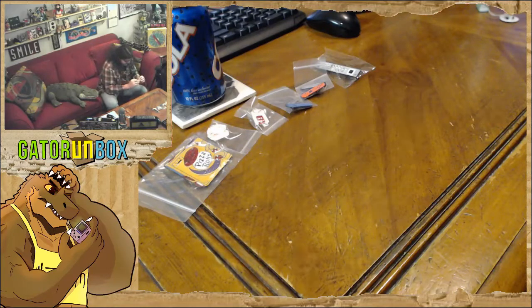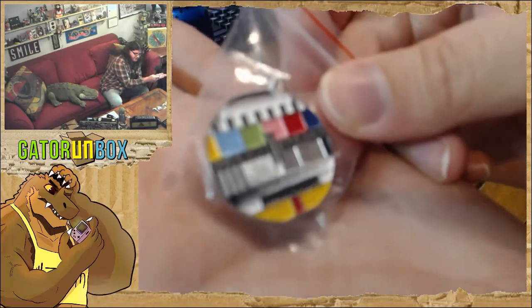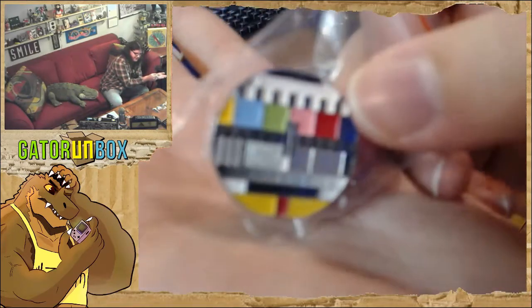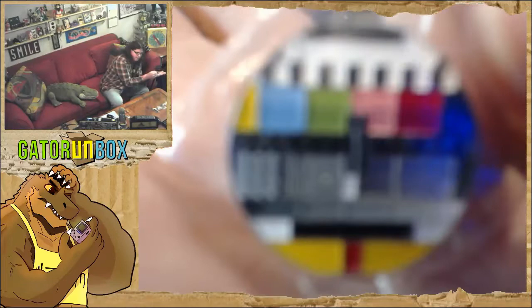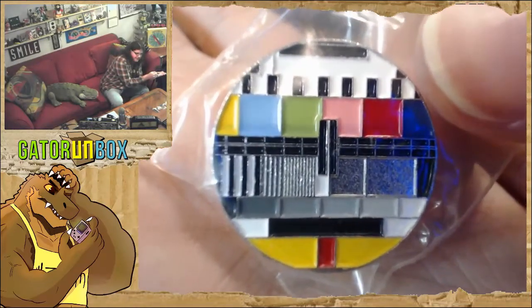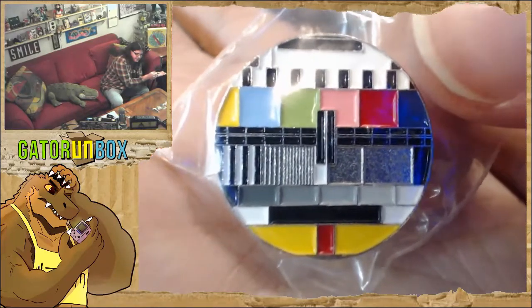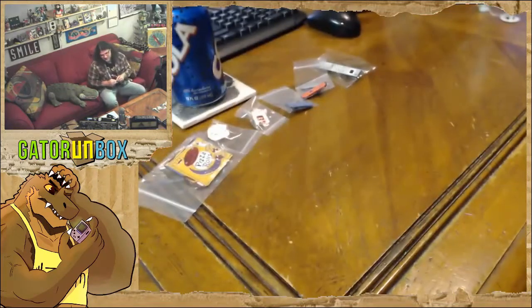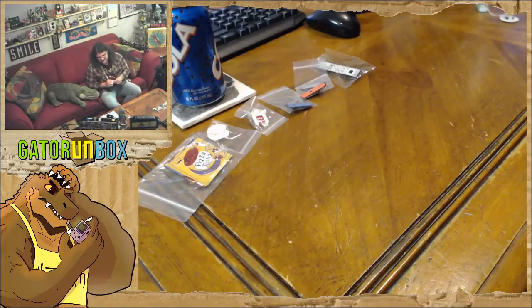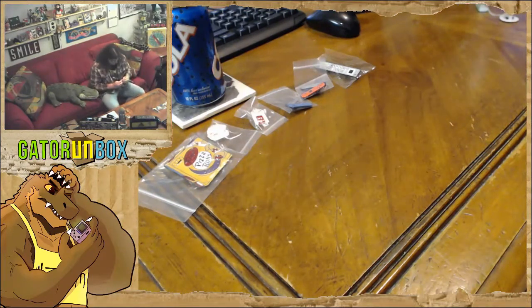It's actually this one is a circular pin and it's a TV test pattern. Which, honestly, if it's gonna focus, that's the whole point of a TV test pattern. There you go. I actually kind of like this one. Reminds me of that suit that I own that I never wear. In fact, I'm gonna put this one on right now. I do have lanyards I could put these pins on, but I don't really have a reason to actually wear a lanyard anymore.